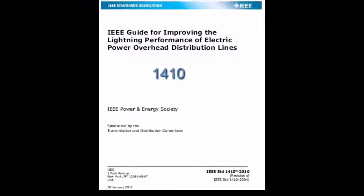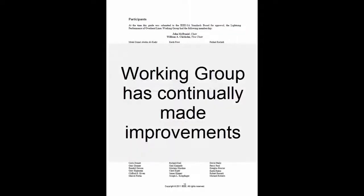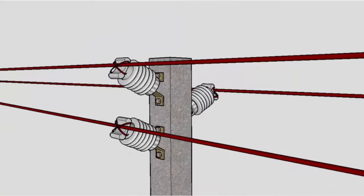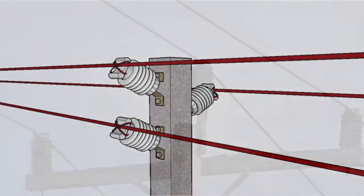IEEE 1410 is a guide for improving lightning performance of distribution lines. The working group responsible for this guide have continually improved the guide as new technology and data has emerged. This is a typical distribution line found in southern parts of the U.S. What we see here are the three energized phases with a neutral below and off the image. There is also no overhead ground wire, which is most generally the way distribution systems are constructed.